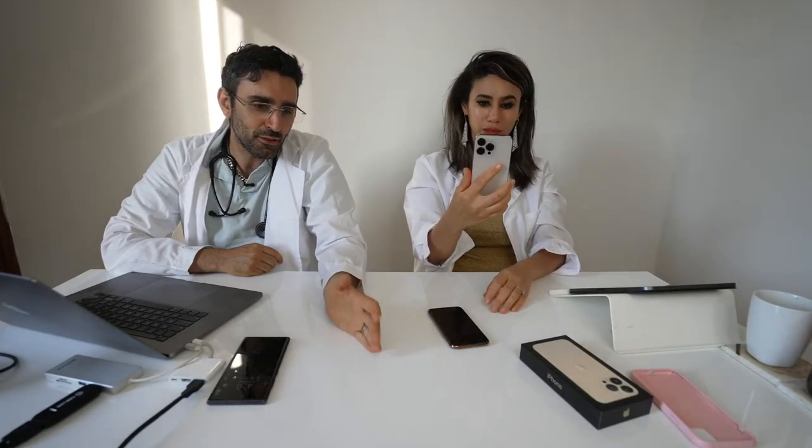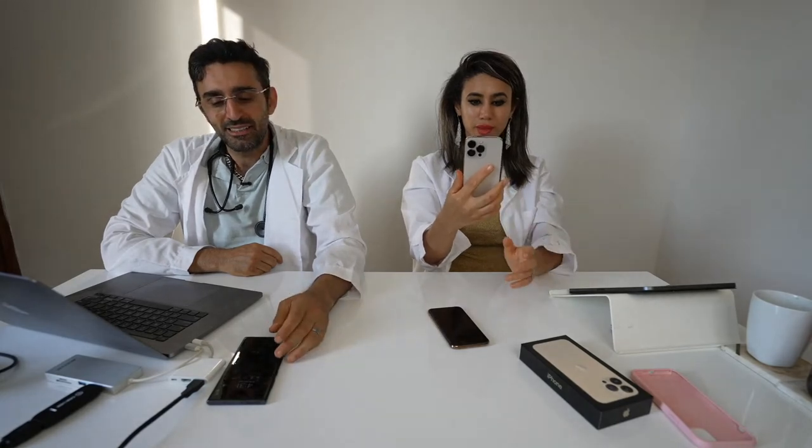But it's a mixed bag, because if you lose your phone, it's kind of nice having your phone tracked and being able to find it. But if you don't lose your phone, it's kind of annoying having your phone constantly being tracked. So you just need to weigh up the pros and cons of whether you want to always be tracked or not.